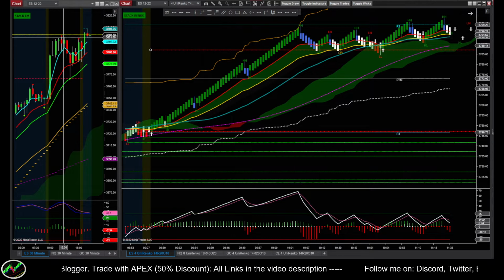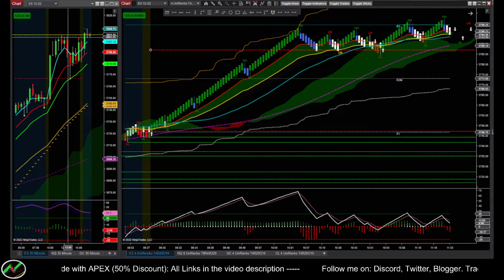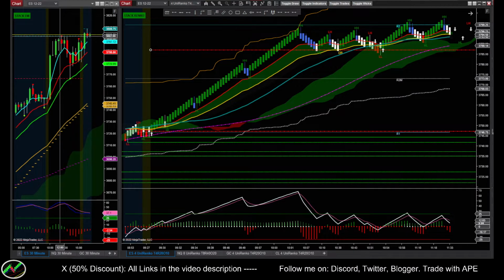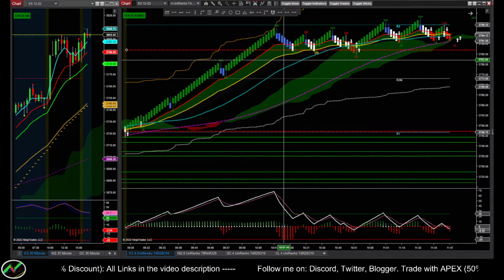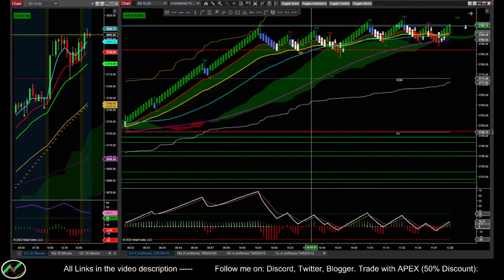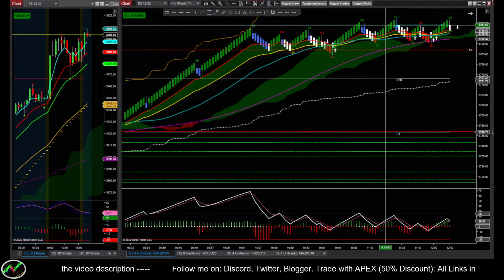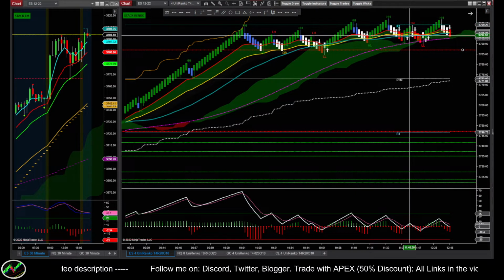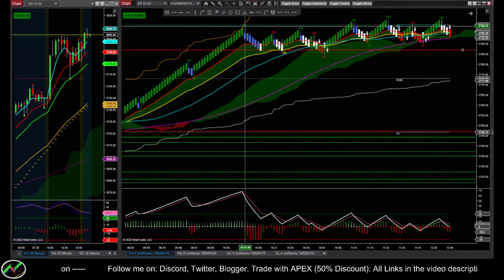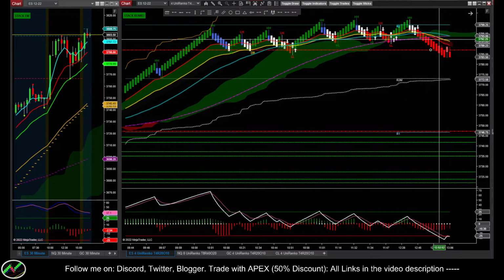So if you see this price here, let's see if this is the one. So the market started to range here. You do have the resistance right there, bumping all the way and for a long time, all the way from 10 a.m. all the way through lunch, and it didn't do that much.